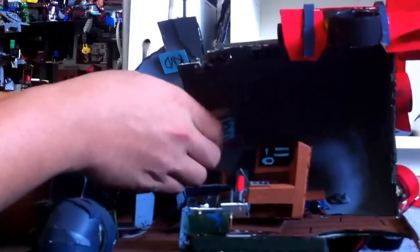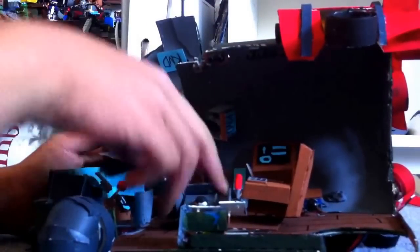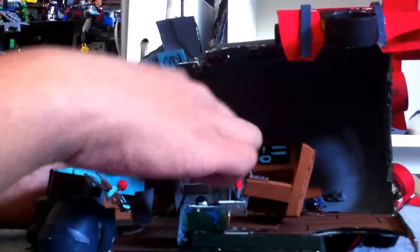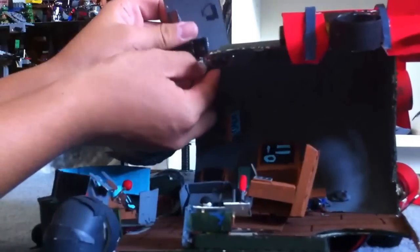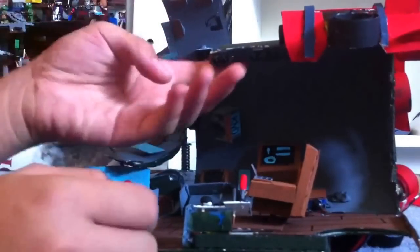What do we got here? So we got some computer screens. We got a lot of screens on the side. Here's the door for the Scamper. It has that little hole and little latch. You can go ahead and clip it on top. There are control panels everywhere.